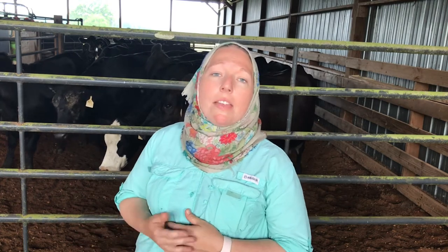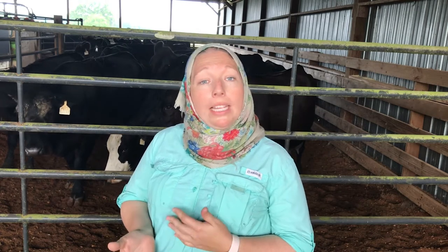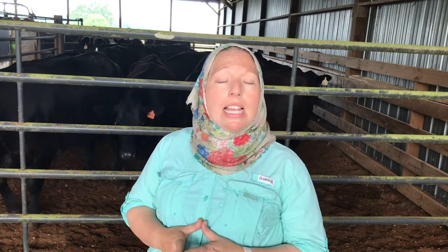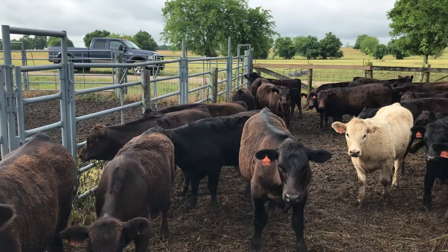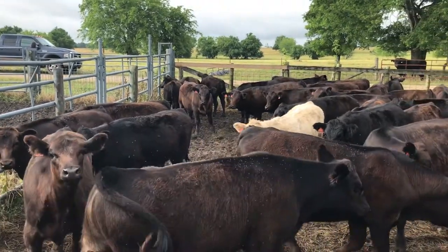beef cows and calves. This project we're working today, we're going to look at how different weaning strategies affect the performance of the calves during the post-weaning phase, as well as look at their difference in different backgrounding diets. This is really important because the most stressful time during a calf's life is during the weaning phase when we take it from its mother and put it away from its mom.